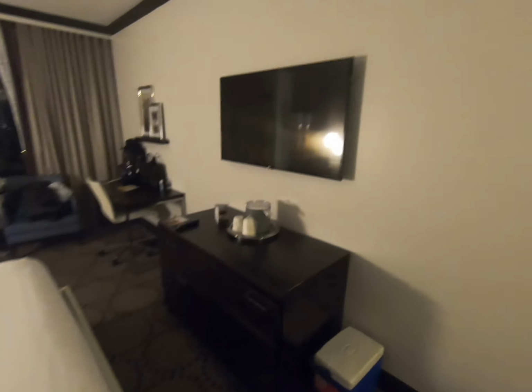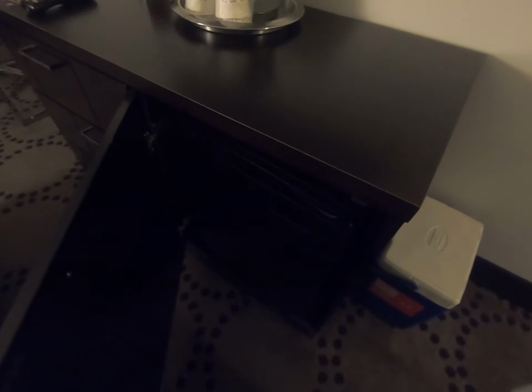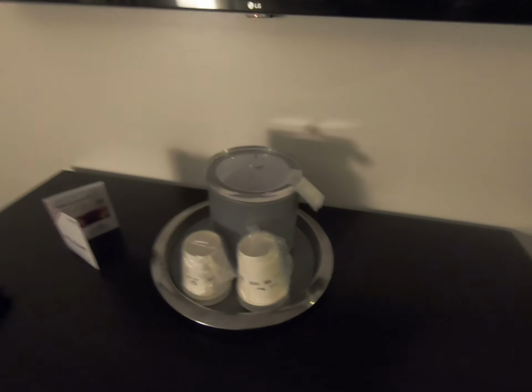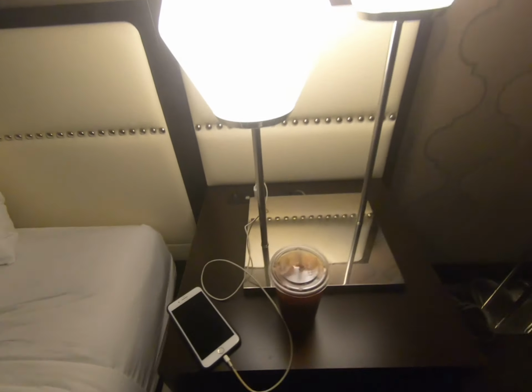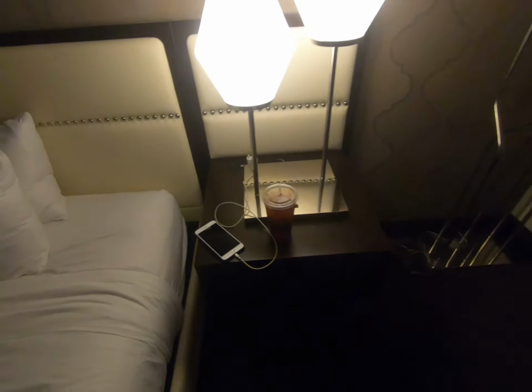Now the casino here is real small, but it's really comfortable, so I like it. Here is a mini fridge and then just regular drawers. Ice bucket. Here's a little desk area, a little seating area. Sorry for all my junk. Here you go. And then there are USB ports and everything on the end tables.